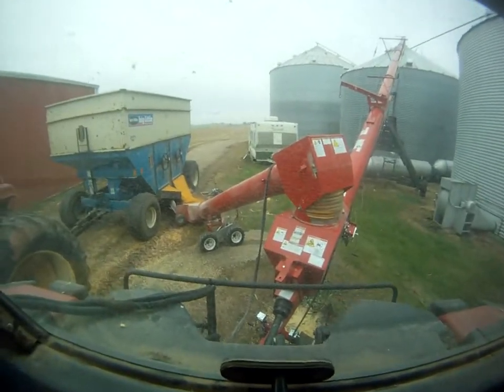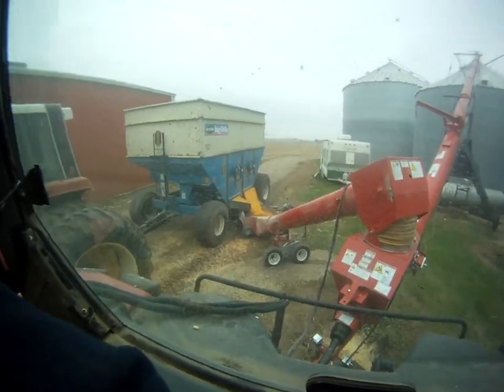So that's about all that's going on here. Corn harvest rolls on as usual, so any other comments or questions, shoot them at me. Pretty comfortable in this tractor watching, so let you see that for a few minutes.